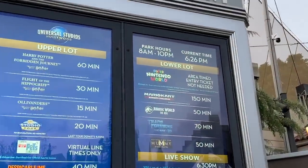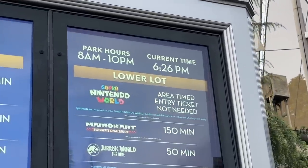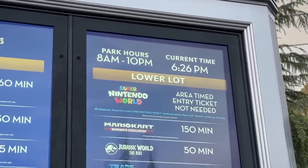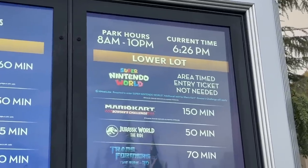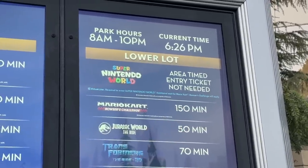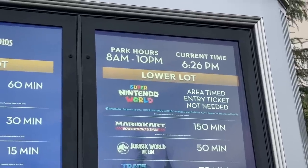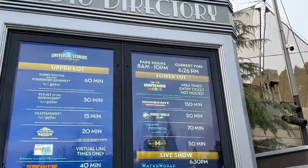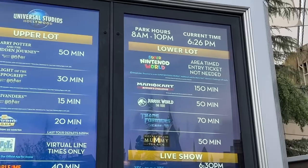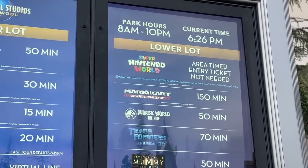One of the reasons I'm trying to stay here a little bit later is for Dark Arts, but at the same time I wanted to know, did Super Nintendo World just open up at the end of the day? Well, look at that, at 6:30, area timed entry ticket not needed, so you could just walk right into the line. You're not gonna eat a toadstool, but hey, you don't need a reservation anymore as of 6:26.